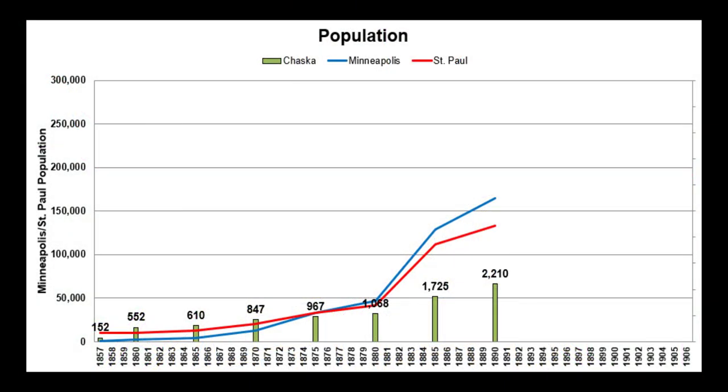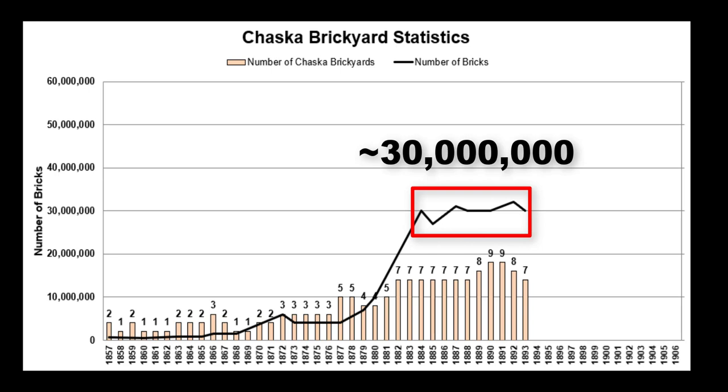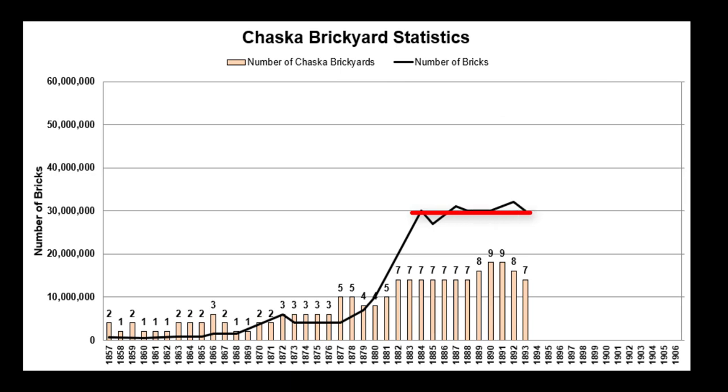As for population, Chaska continued a slow growth, going from 1,725 in 1885 to 2,210 in 1890. St. Paul grew to around 133,000 by 1890, while Minneapolis increased to around 165,000. The number of Chaska brickyards peaked in 1890 and 1891 at 9. Between 1884 and 1893, Chaska produced around 30 million brick per year. Several issues of the Chaska newspaper claimed that around 50 million were produced in 1890. However, other sources said the figure remained around 30 million.